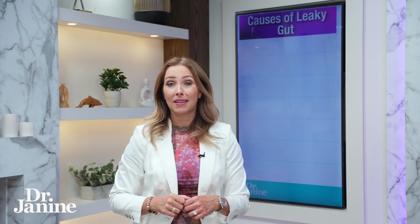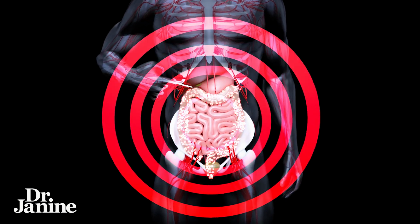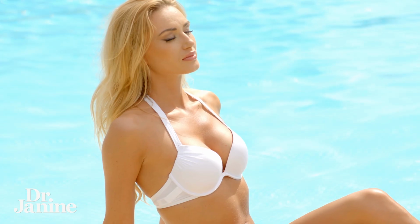Number 1 on my list, lack of sunlight. Did you know that your gut microbiome is very much connected to your outer environment and especially your circadian rhythms? And that information that our microbiome, our skin cells, and our brain get from proper sunlight exposure makes all the difference in terms of the way that our gut works. And leaky gut is very much correlated to lack of that natural sunlight.